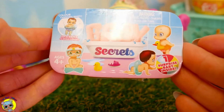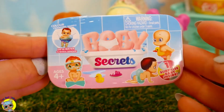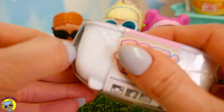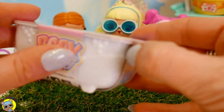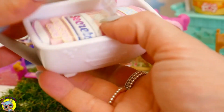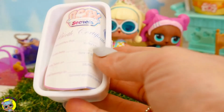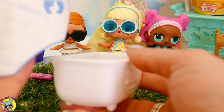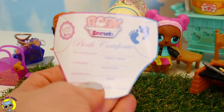It says colour changing nappy. Dip in water to reveal gender. Oh, awesome. What gender do you think we're going to get? Pop it in the comments if you think it's going to be a boy or a girl. Okay, our baby must be under here. So we've got a birth certificate in the shape of a diaper. How cute is that?